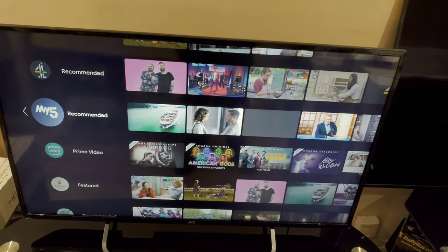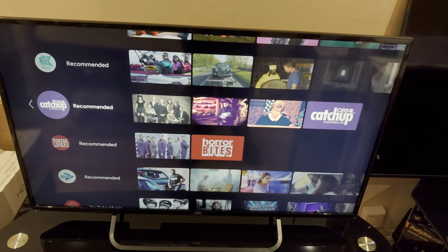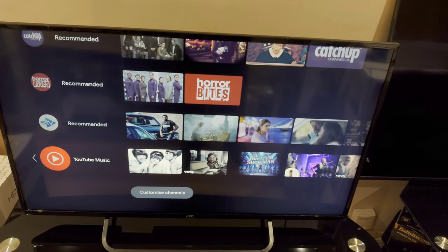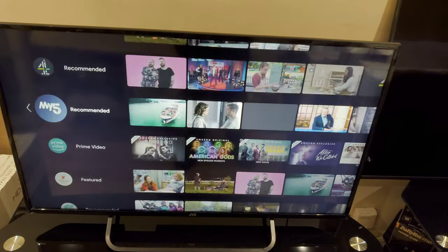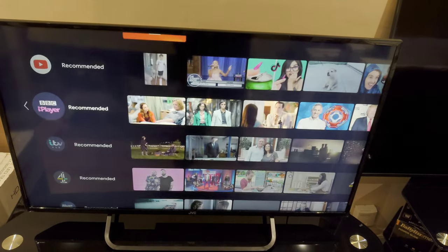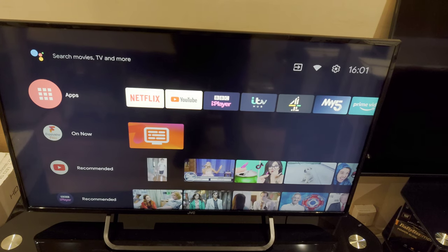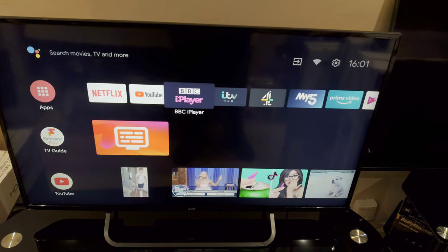Right, today we got a JVC LT-40CA890 Android TV, 14 inches, smart, 4K, Ultra HD, HDR LED TV with Google Assistant. Lovely stylish television with HDR and HDR10.